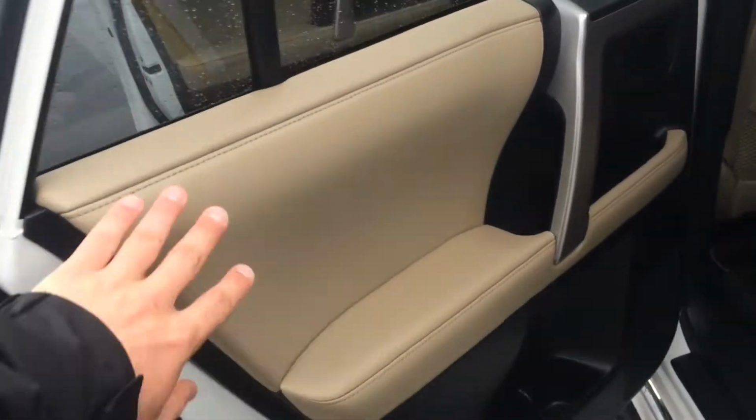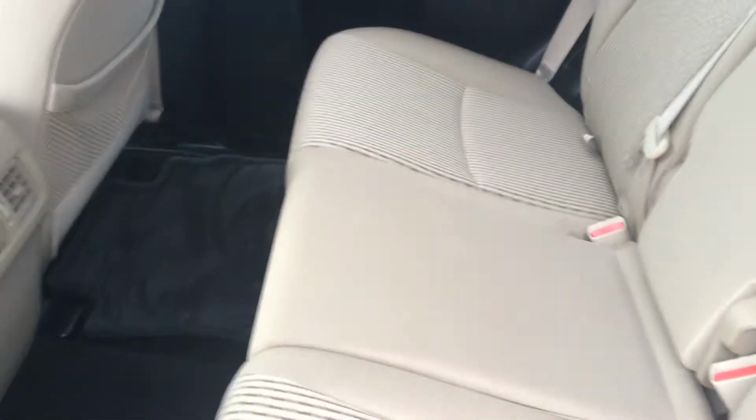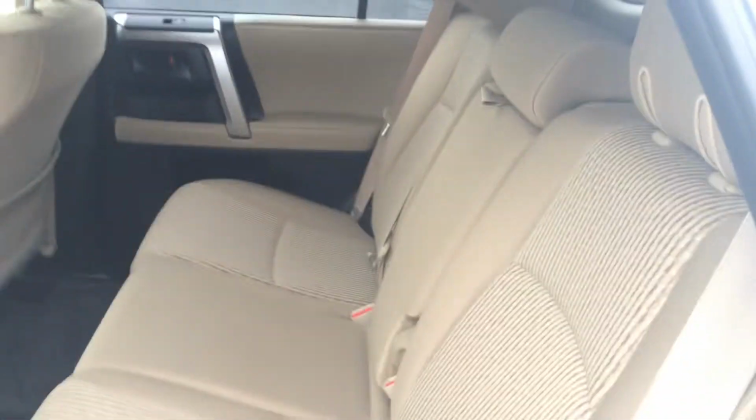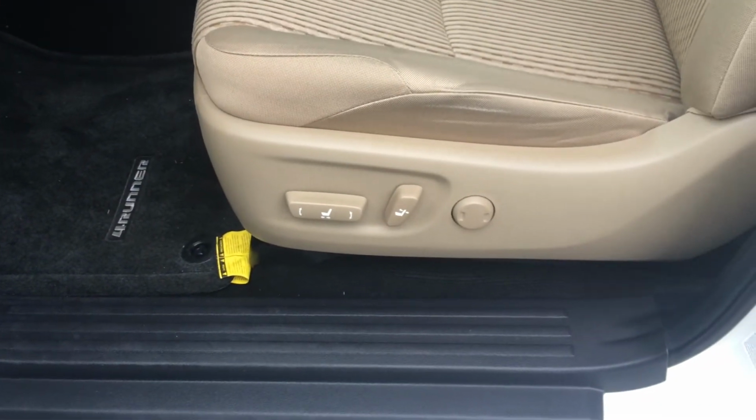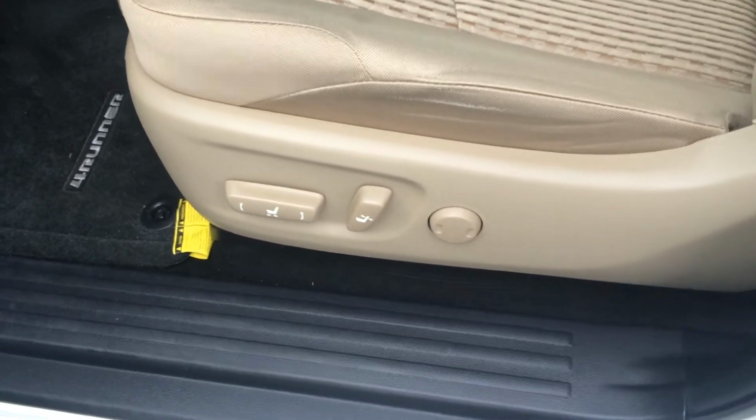And plenty of leather trim in the doors, but you do have cloth seating, and it looks just really good with the white on tan thing going on. Carpet mats as well, one touch power automatic windows, power door locks, and a 10 way adjustable driver's seat with lumbar support as well.